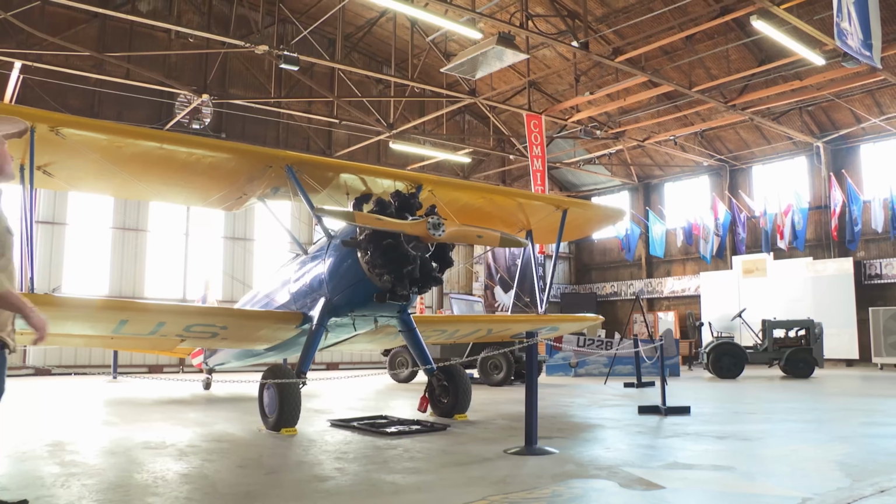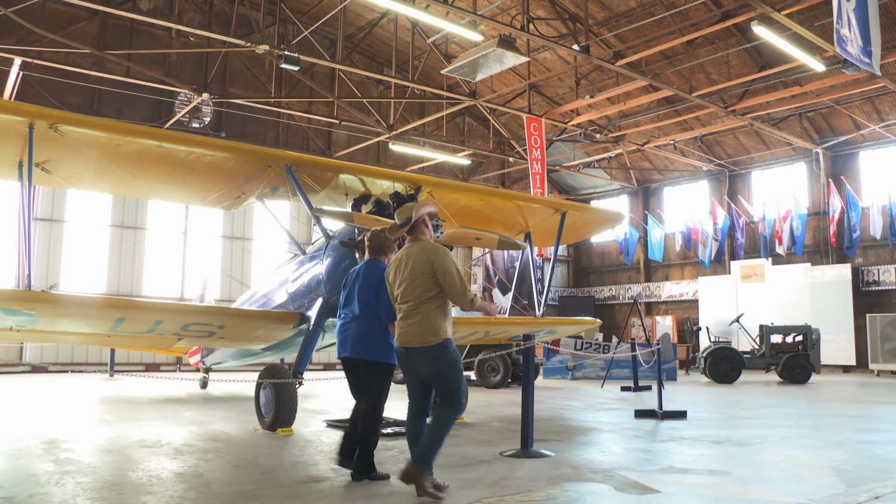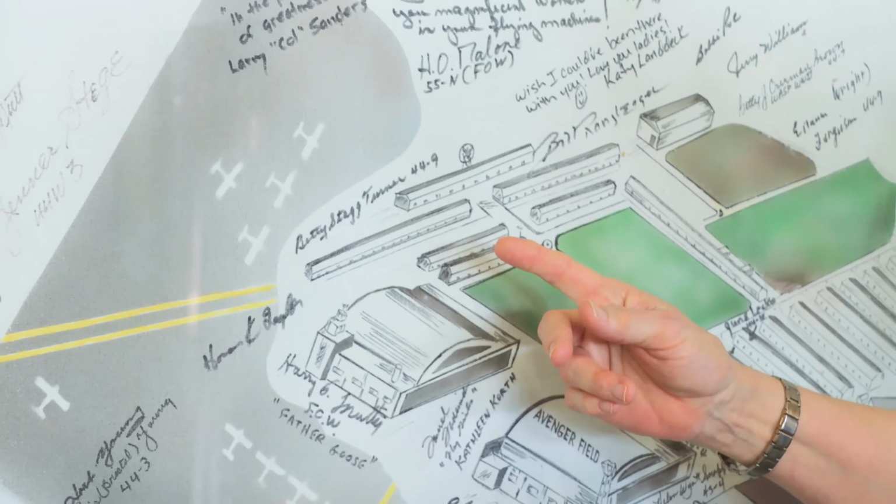No. And for every WASP that signed up, their journey started in Sweetwater at the only all-female training base in the country. Male pilots couldn't even land here. Oh, yeah, keep them out of here. It would be amazing how many pilots had engine trouble and just had to land. Yeah, what do you know? You know, check out all these good-looking girls.